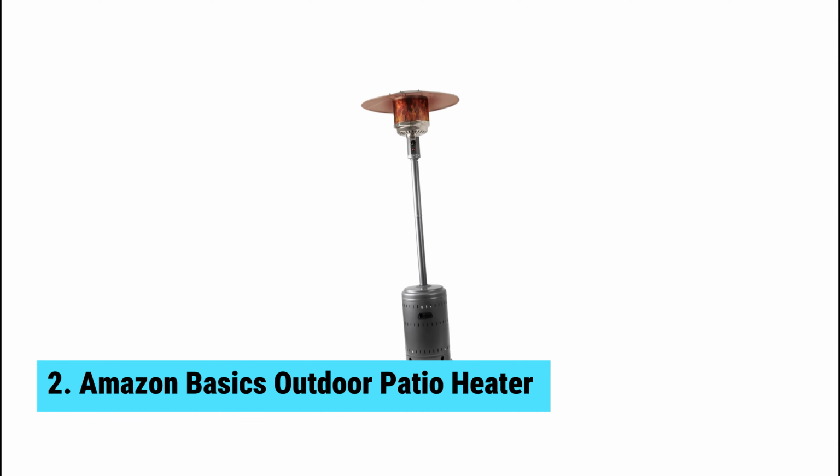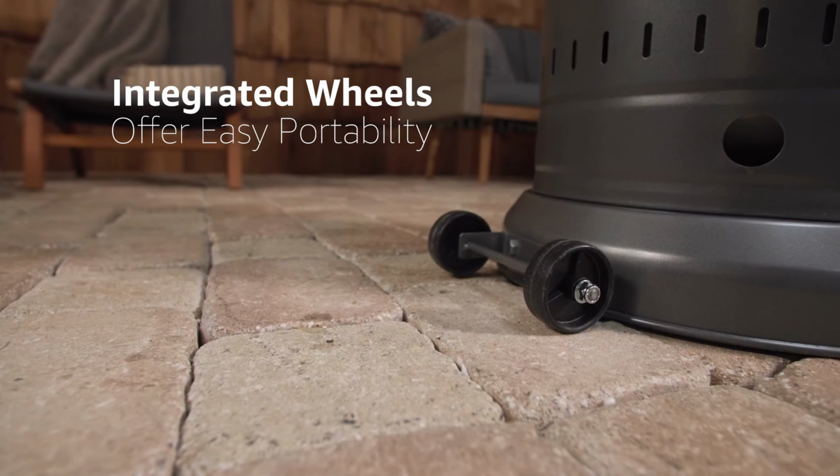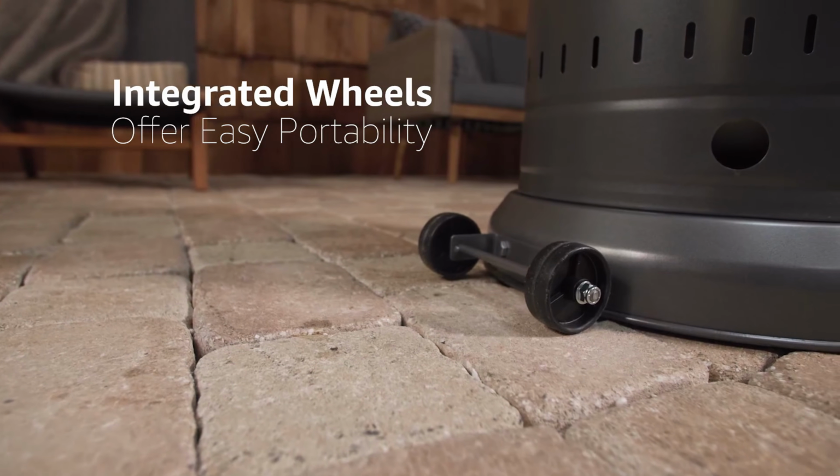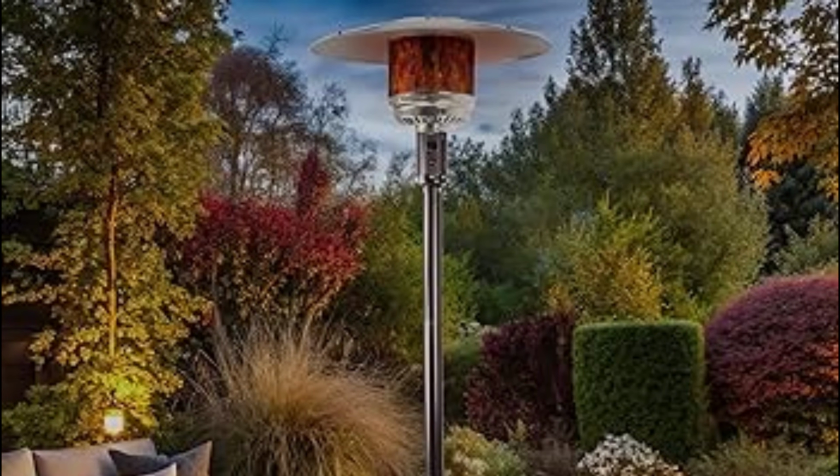At number 2, we have Amazon Basics Outdoor Patio Heater, the best value patio heater. Stay warm and cozy outdoors with the Amazon Basics Outdoor Patio Heater. This propane-powered heater truly stands out, offering remarkable value that outperforms many other models.